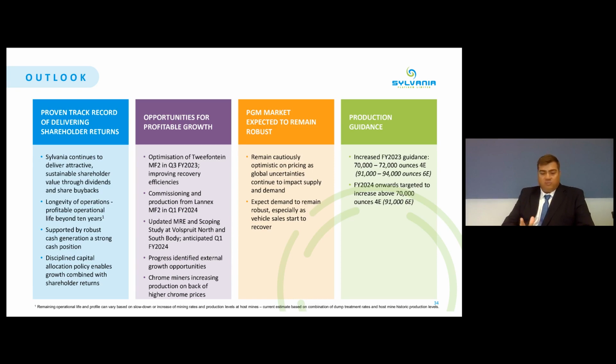I've mentioned just in the previous slide various opportunities for growth, and we believe that we will be able to continue doing that. The PGM market, although there are many external factors that impact and continuously play a role, we do believe that the market is robust. We are cautiously optimistic about pricing. I mentioned some of the global socio-political factors that play a role. But in general, our outlook, we're confident and remain, as I said, cautiously optimistic.